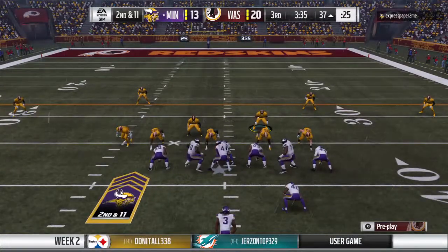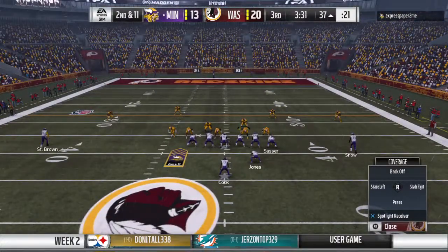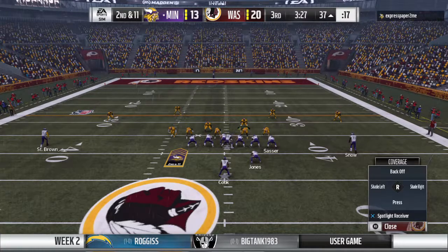All right, here we go. 3-19. No. Check. Patriot.